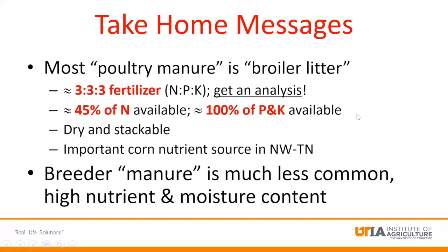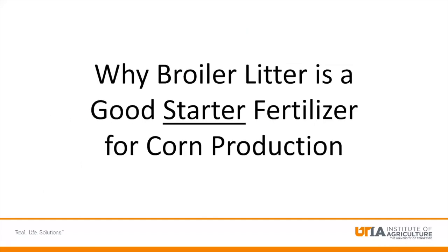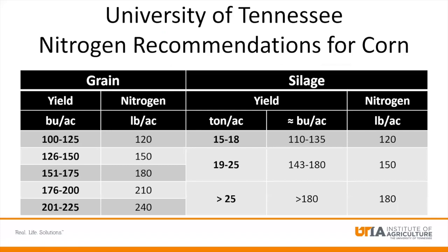And so most producers that are producing corn and using poultry waste are in fact using broiler litter. So now I want to go into why I believe litter is a good fertilizer for corn production, and in particular, a good starter fertilizer.